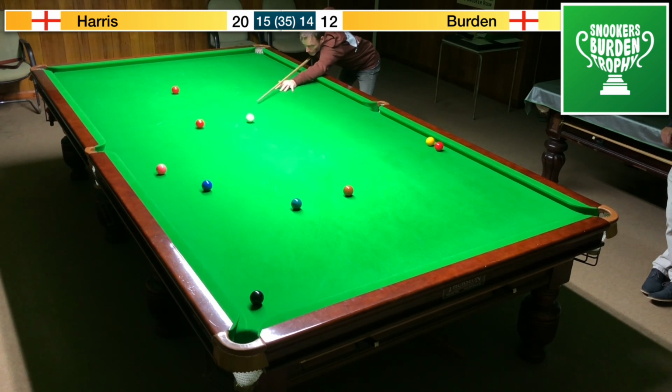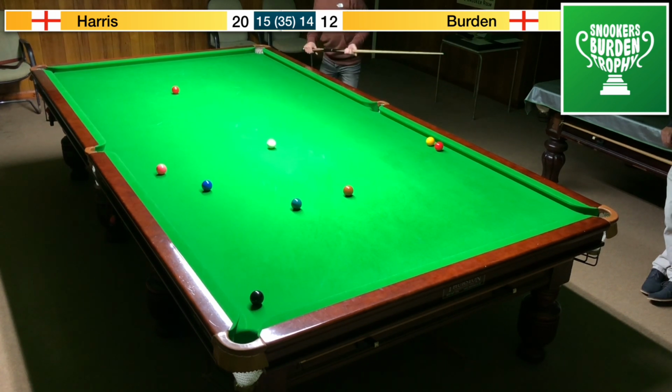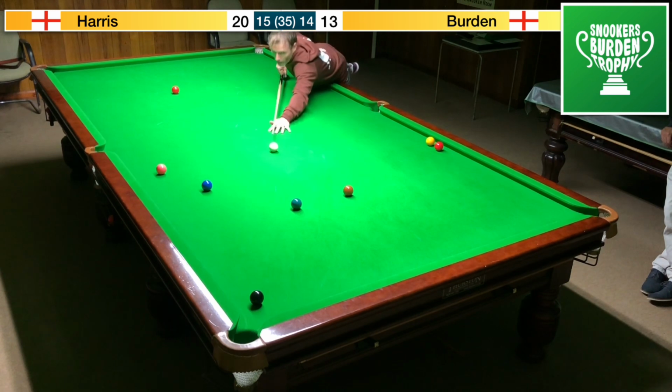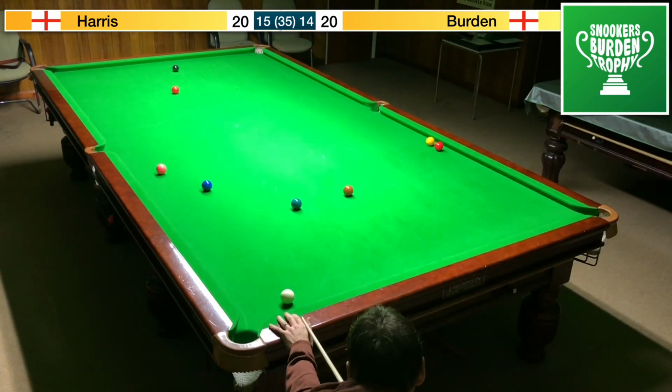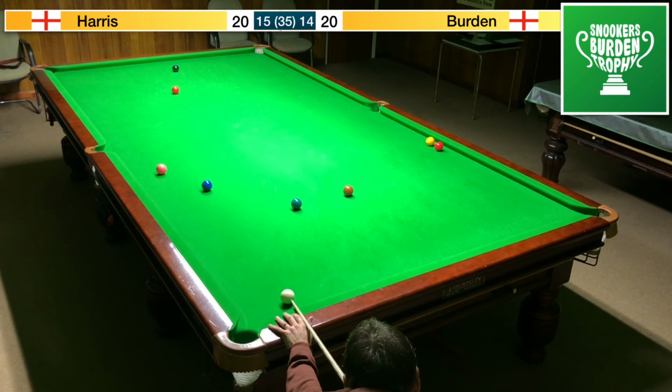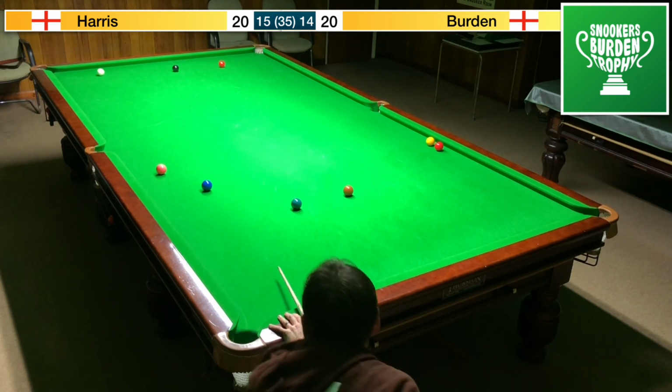It should be a straightforward... Yeah, straightforward red and black. I'm not sure about the next red though, if I can try and get out. He's tried. Yeah, tried to force the cue ball, but it was so straight. I mean, that first shot was a mistake because I didn't give myself any angle on the black.